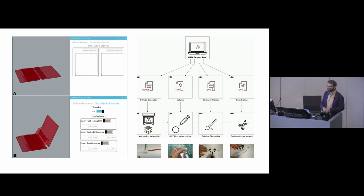And I was always like, I hope they're really not dangerous, because if you zap yourself alone in your kitchen during lockdown. But anyways, he built a fabrication pipeline where he built a CAD design tool. He actually made a plugin for Grasshopper. And with that plugin, you could simulate if you heat seal a certain shape and you fill that and then you paint an electrode on it, how is that actuator going to behave?